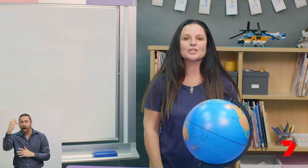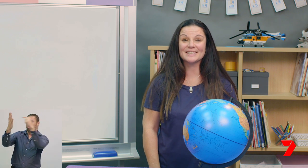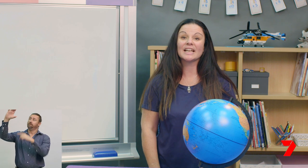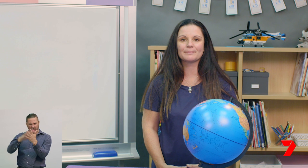The sun's light shines on the moon. The light that is reflected enables us to see the moon. So we only see the half that is facing the sun, and it's lit up, while the other half of the moon that faces away from the sun is in shadow. Today, we're going to explore more about the moon and why we only see one side from Earth and why the moon appears to change shape.